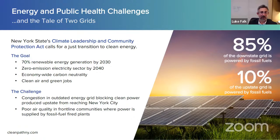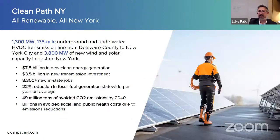But downstate, it's almost the exact opposite. A couple of years ago, it was 70-something percent fossil fuel driven. And with the closing of Indian Point, it's closer to 85% fossil fuel at this point. And so the grid operator describes this as a tale of two different grids. The state sought projects that could help remediate this imbalance in the carbon intensity of the systems and develop a tremendous amount of renewable energy that could be deliverable into New York City. And that's where we come in with our project, Clean Path New York.